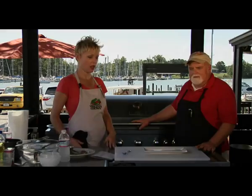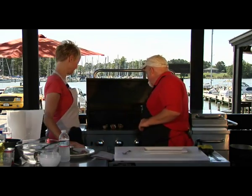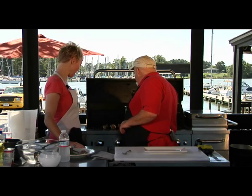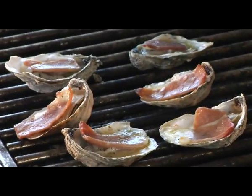Okay, so let's see how they look. Ready? Oh man. Look at that. See, the butter's just simmering. Yeah. Got a little bubble to it. And the ham's getting nice and crispy. Yep. Wow. Oh, it smells so good. See, they're their own little cooking vessel. It's like you don't need any extra pots or pans.